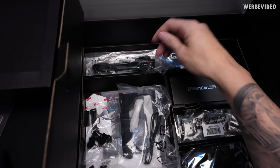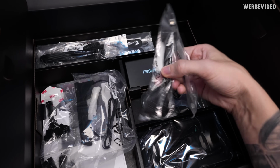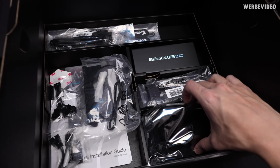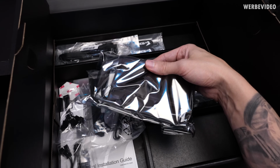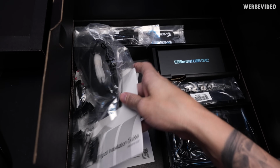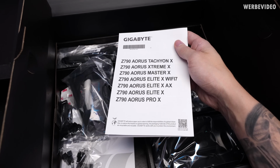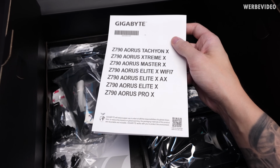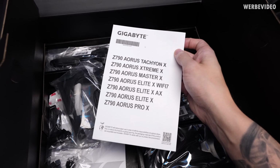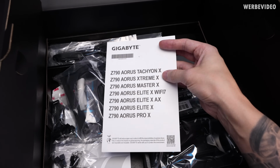Same goes for those RGB cables and the onboard header, and then you have USB headers and the SATA cable, and then you have a heatsink for M.2. That's it. That's everything that's included. And then there is the manual, which is surprisingly little. They claim they want to reduce the amount of paper used, and that's why they have this short start guide that contains a lot of QR codes, so you get to the latest version of the manual.